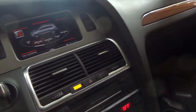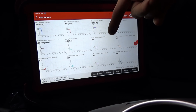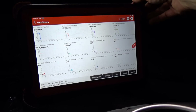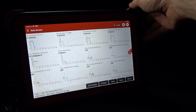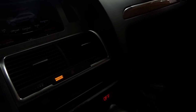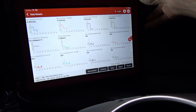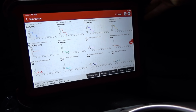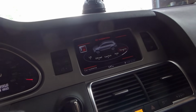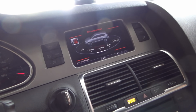Now when we lower it to comfort, let's see what happens. So the fronts are lowering and the rears should be lowering. Okay, they all went down. Let's try dynamic. Fronts are going down to minus 0.6. Both rears went down to minus 0.5. Car is totally happy. Let's go back to comfort.